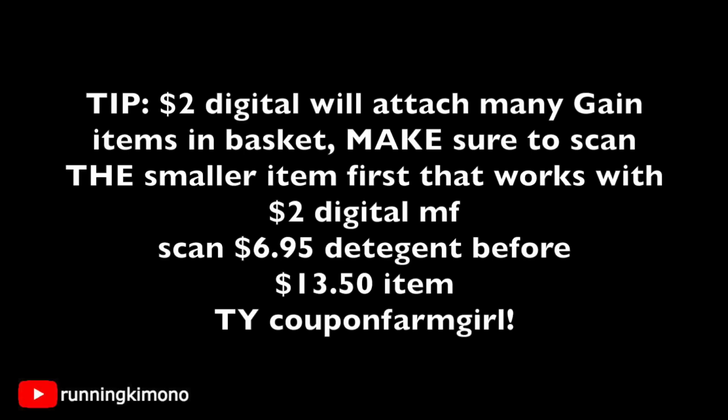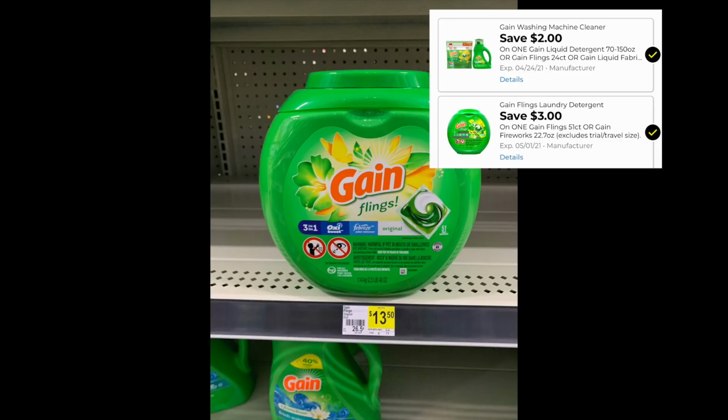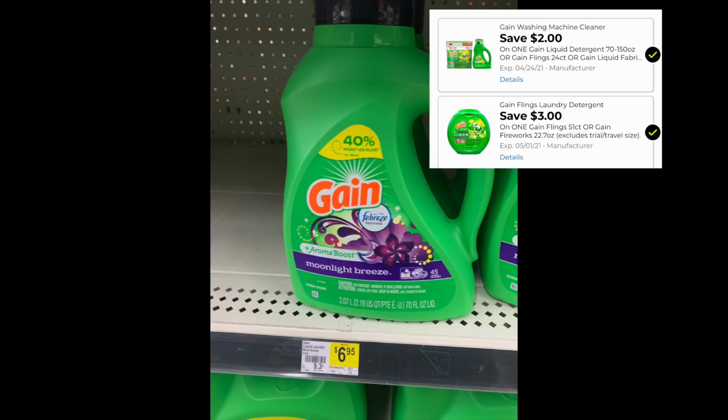That's just fundamental. And just to give you a visual example, what does this mean? Say you were going to buy this Gain Fling for $13.50. Well, both digital coupons are in fact attaching to it. So if you're trying to also buy a $6.95 detergent, you would have to scan this first, the $6.95 detergent. Get the cashier to scan this first and then the $13.50 Flings, so both coupons come off.